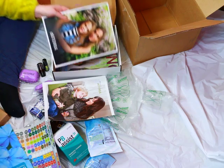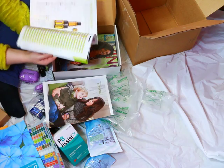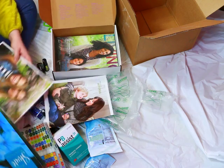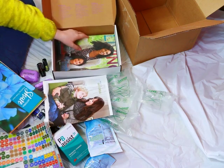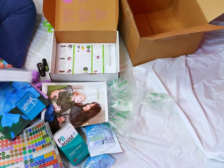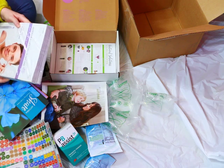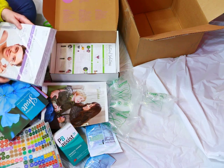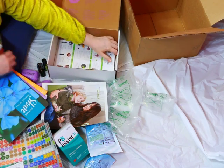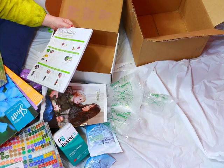Oh, product guide. Oh, look at this. It's got all the things. Oh, I'm so glad I got this kit. Then we've got, oh my gosh, this is what's so heavy. It's the magazines. So, a bunch of these magazines. Oh, these are the heavy things. My goodness. And then we've got the natural solutions.